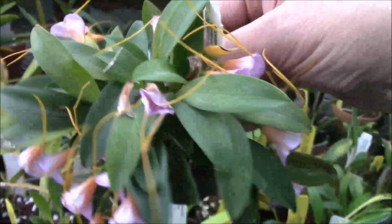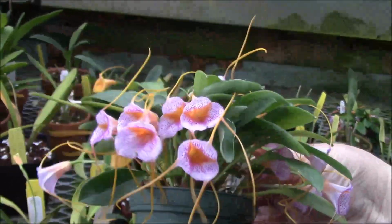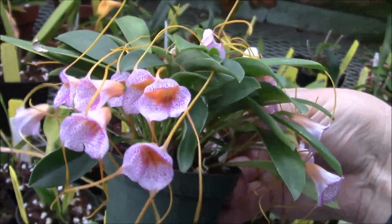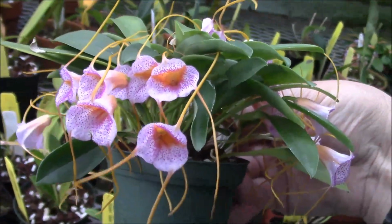I've got, oh my, probably 20-25 flowers on this, and it's in a 3-inch pot. And the flowers are fairly long-lived, very pretty.